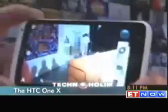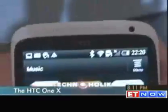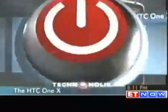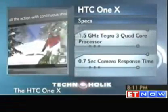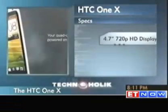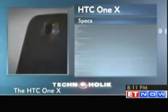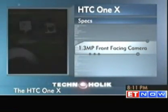Yes, while in terms of design, the phone really doesn't look too different as compared to the Sensation or the Desire before it, what this phone is really banking on is its speed. And that power comes from a next generation 1.5 GHz Tegra 3 quad-core processor. A processor which allows the phone to take photographs in as little as 0.7 seconds. The phone comes with a 4.7-inch 720p HD display, and apart from an 8-megapixel camera in the back, the phone also has a 1.3-megapixel camera in the front to enable video calling.